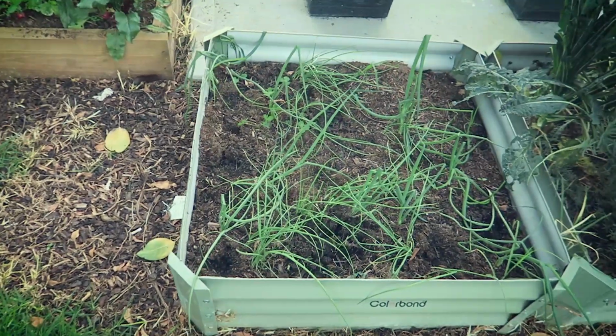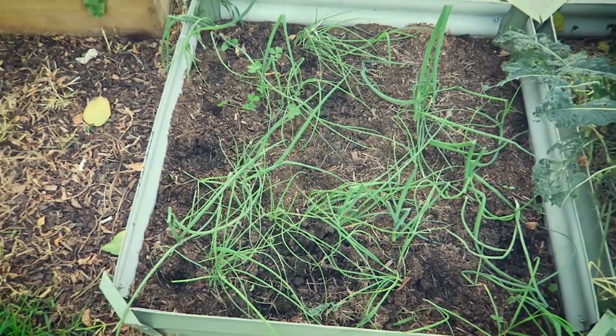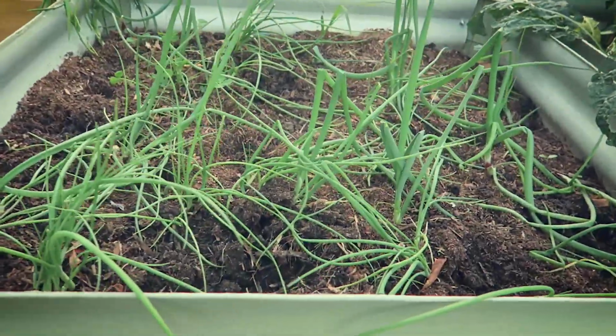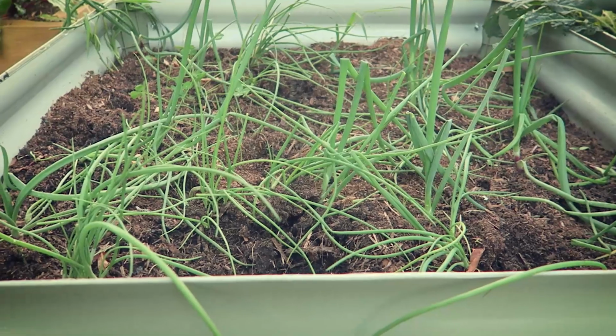We go to another garden bed here. Now this particular garden bed is solely for my spring onions. So as you can see, there's spring onions there.